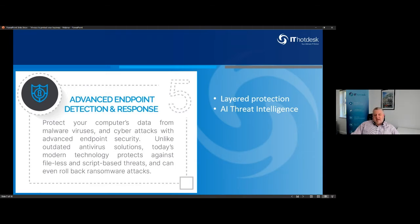However, clearly the gap existed that if you didn't have the latest signature file, you could be exposed. So with the latest virus protection software using artificial intelligence and machine learning, you increase protection.